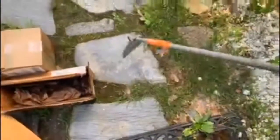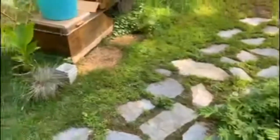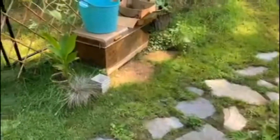Fiskars. Non-spawns. This hoe is my favorite. We have some ragweed popping up here and there, so as I walk along, I'm going to be chopping it out. Anyway, here are my boxes.